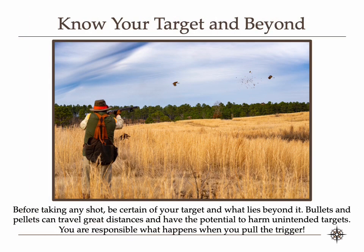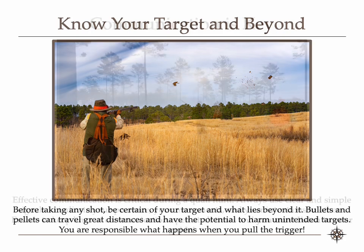Before taking any shot, be certain of your target and what lies in front of and beyond it. Bullets and pellets can travel great distances and have the potential to harm unintended targets. You are responsible for what happens when you pull the trigger. Always think before you shoot.